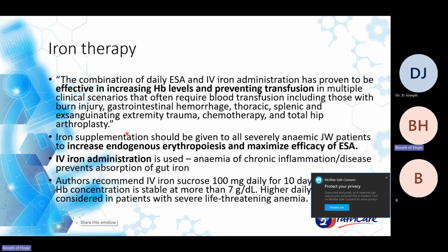And I quoted the authors directly in terms of the iron therapy, and that the combination of daily erythropoietin stimulating agents and IV iron has been proven to be effective in increasing HB and preventing transfusion in multiple scenarios, including burn injury, gastrointestinal hemorrhage, various traumas, chemotherapy, and total hip arthroplasty. So this combination is quite well validated in other patient groups. It's not been validated in Jehovah's Witness patient group per se, but has been validated in other groups.